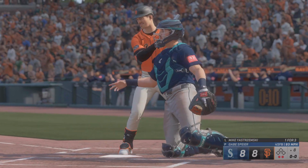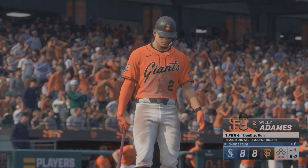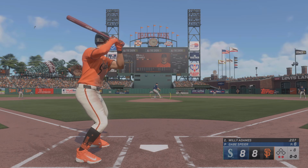Strike 3, and that's 2 in a row. Frustrating end to the at-bat of the hitter, and I'm sure that's going to sit on him for a little while. You want to be ready to hit the fastball. Sometimes you can overthink things, and I think that was the case right there.